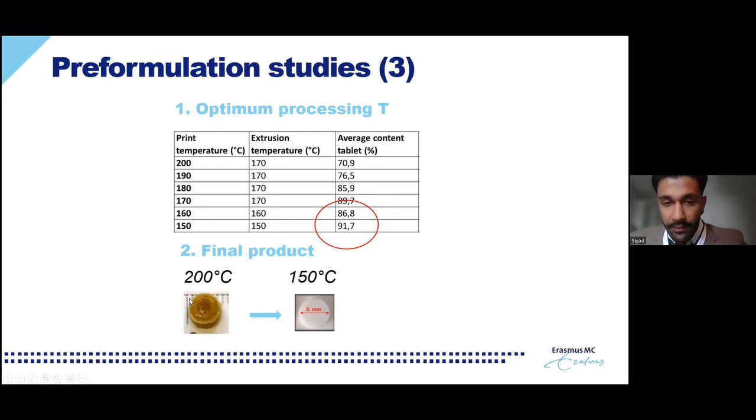Here below, you can see the very first tablet that we've printed at 200 degrees. And if you compare it with the tablet that we've printed at 150 degrees, the last one is very white and it looks far better compared to the very first tablet.